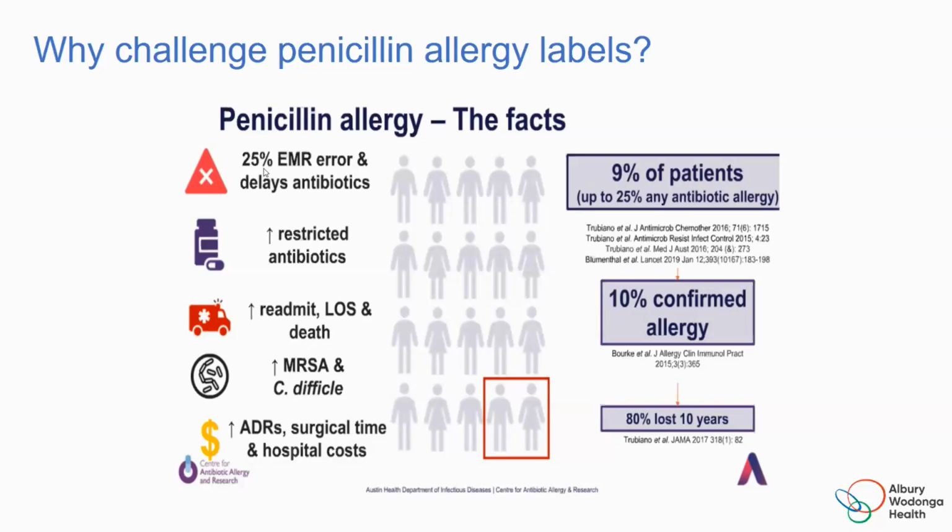But what we know is that about 1 in 10 patients who come into hospital will identify as having a penicillin allergy, and only about 1 in 10 of those will actually have that allergy confirmed upon testing. And then even after that, those patients have about an 80% chance to lose that allergy in 10 years, which basically means we're changing a lot of prescribing for what is truly a much smaller patient population than we once believed it to be. And our primary goal in antimicrobial stewardship is to prevent antimicrobial resistance. And if someone has a penicillin allergy, they're far more likely to get restricted antibiotics that we don't want to be using unless we absolutely have to.